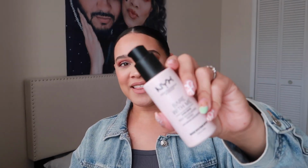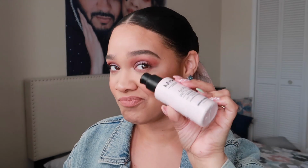It leaves your skin hydrating, glowy, smooth, blurred out. I love it, and it's really good under makeup. I do have it on right now under my makeup, and as you guys can see, my makeup looks very smooth. But I have another product that makes your skin even smoother, and it blurs the pores. If you have very large pores, this primer is for you, my girl. This primer is for you. So yeah, I recommend this 100%, 10 out of 10.